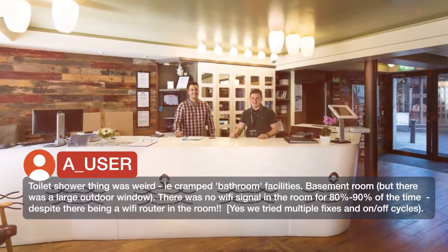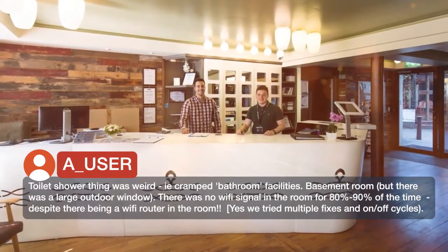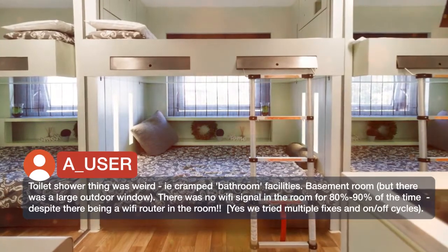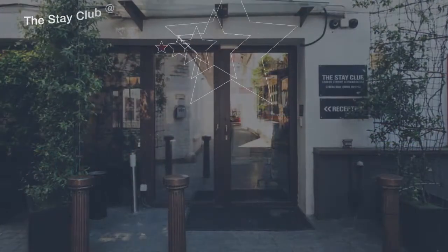There was no Wi-Fi signal in the room for 80% to 90% of the time, despite there being a Wi-Fi router in the room. Yes, we tried multiple fixes and on/off cycles.